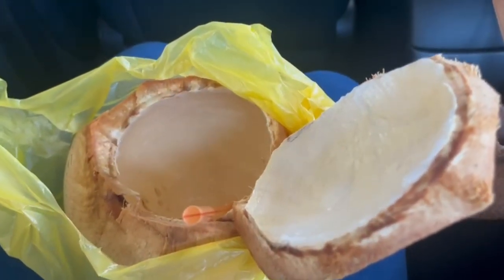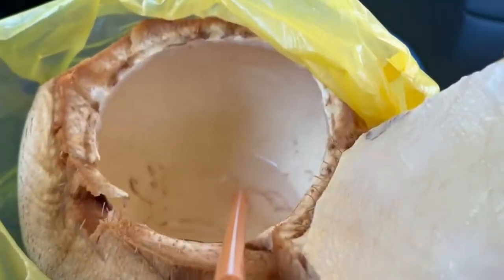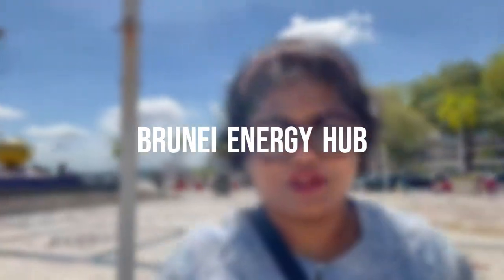Couldn't finish the tender coconut, so I had to take it from the restaurant. I call it the well of deep, eternal youth, never ending. You keep drinking, and it keeps filling. Oh well. And we are going to the energy center of Brunei.